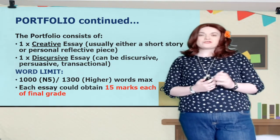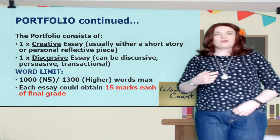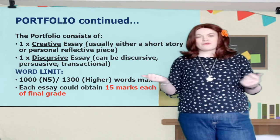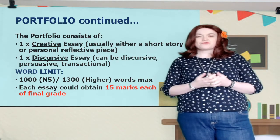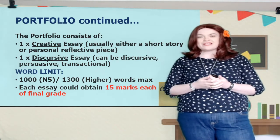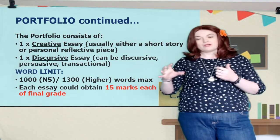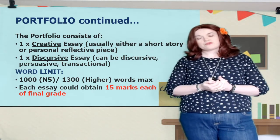There's a strict word limit on this, because obviously you've only got a certain amount of time to get through all these papers to mark. You can't be writing War and Peace because we'll never have time to get through all these candidates. So the word limit for National 5, each piece can have 1,000 words. There's a bit of scope there, but 1,000 words is the limit really, and 1,300 words is for higher.